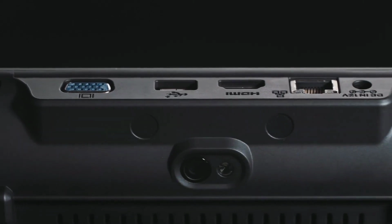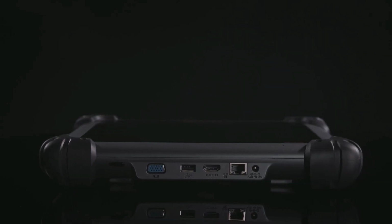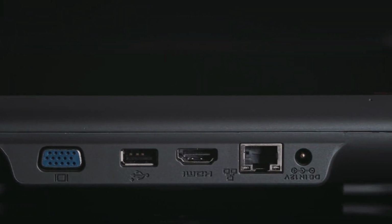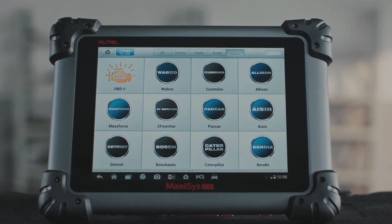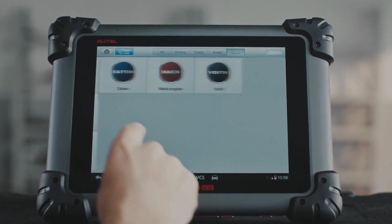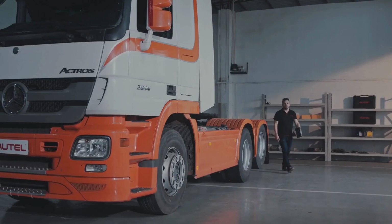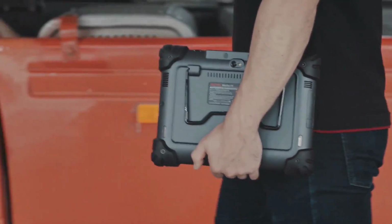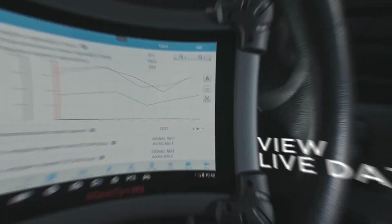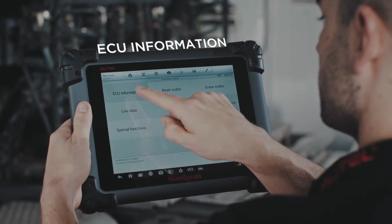This cutting-edge diagnostic tool is designed specifically for commercial vehicles, such as trucks and buses. It comes with a wide range of features that make it a favorite among professional mechanics and fleet managers. The Autel Ms908Cv offers extensive vehicle coverage, including all major heavy-duty vehicle manufacturers. With its advanced capabilities, it can perform a variety of functions such as reading and clearing fault codes, accessing live data streams, performing advanced ECU coding, and much more.